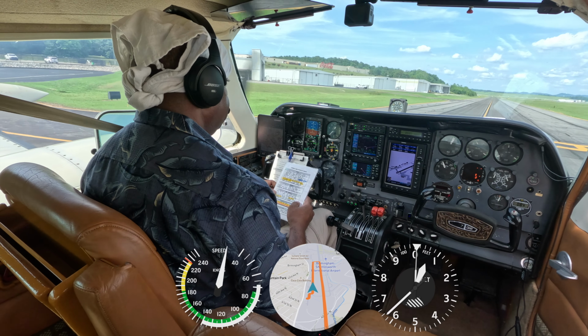Okay, Sierra Juliet, taxi to the ramp via hotel. Taxi to the ramp via hotel, Sierra Juliet.